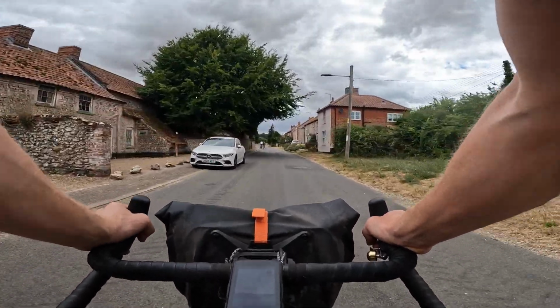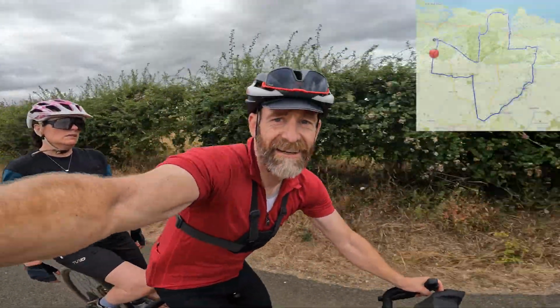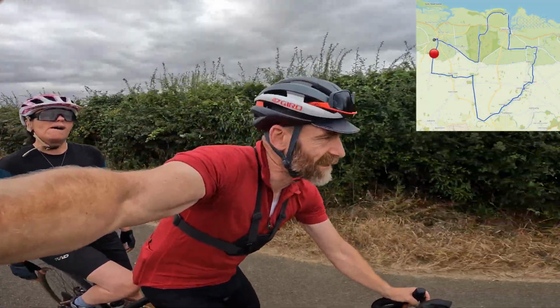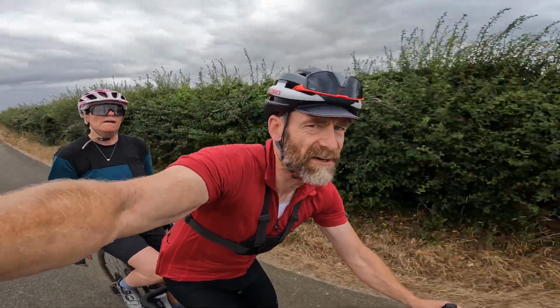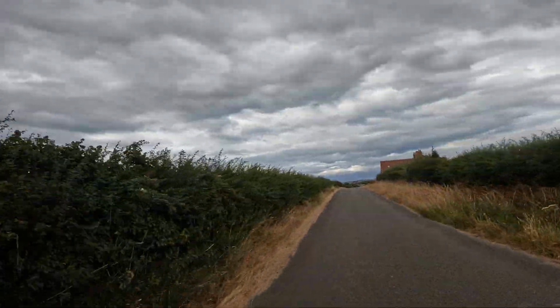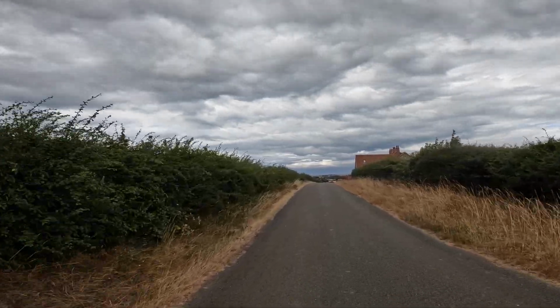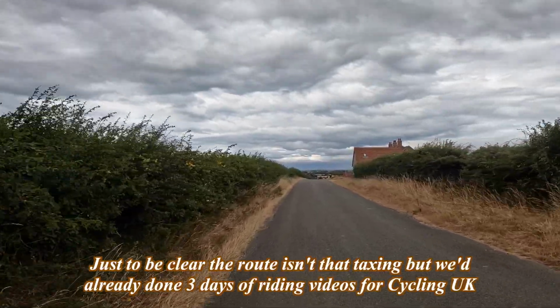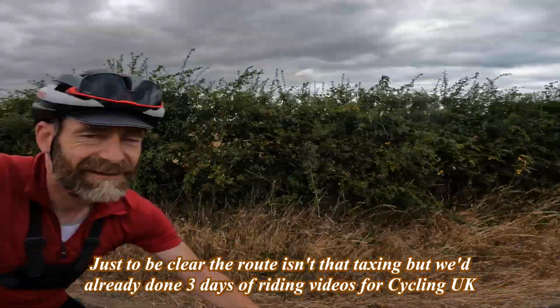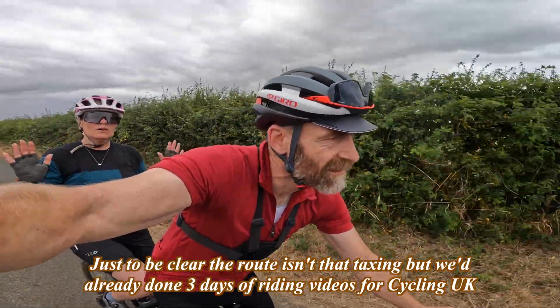Hopefully back in time for afternoon tea. Right, so that's the final pull up Beacon Hill. I must admit, I'm sorry, that was a bit more of a pull than I thought it was. But looking ahead now, we're just rolling down. You can see the sea on the horizon and the houses down below at Burnham Market.